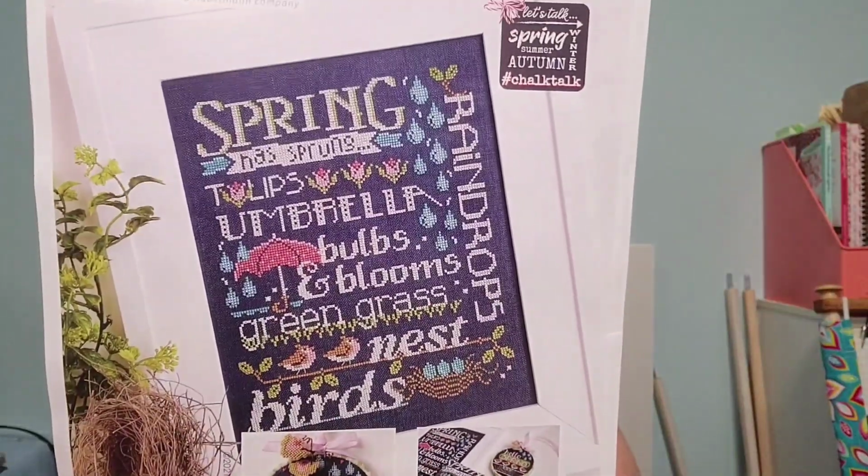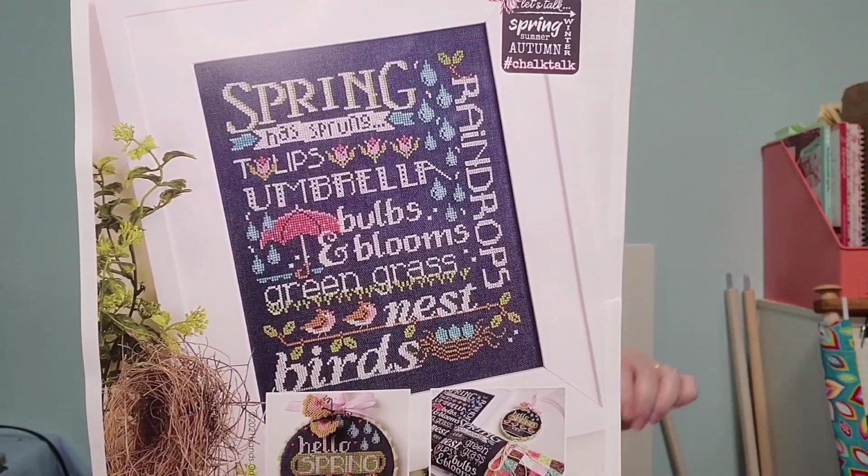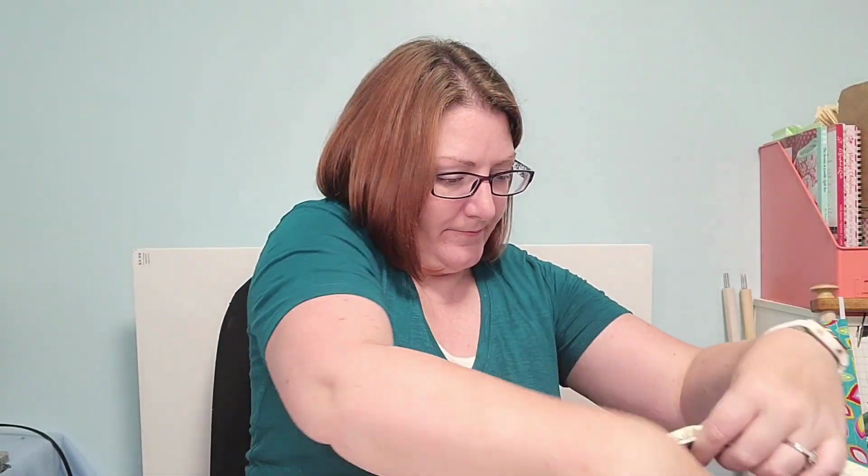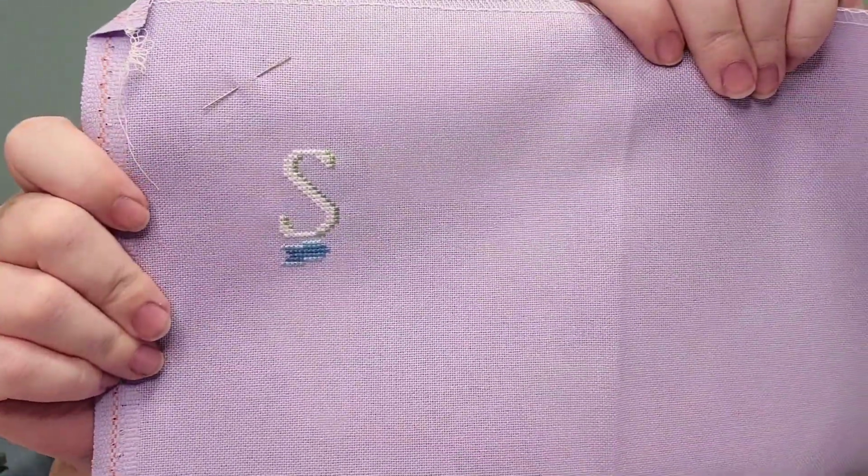All right, so that was April 26th. And then I also started on April 26th, Let's Talk Spring from HandsOn Design. So that is this one. Once again, I changed the fabric and some of the floss colors to go a little better with my fabric. And I'm using a 32 count Lavender Lugana. That's all the start I have for now.